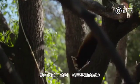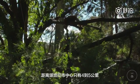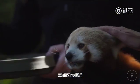The zoo's located right on the foreshores of Lake Burley Griffin and next to the Molonglo River, and we're only about 4 or 5 kilometres from the city centre in Canberra. So although we're surrounded by bush, we are very, very close to suburbia.